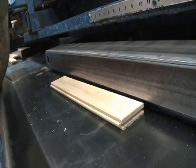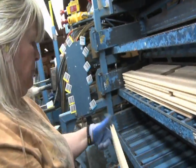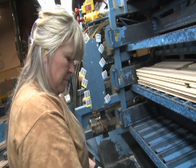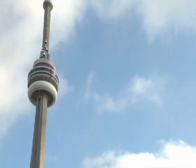The flooring then moves on to the grading station where trained specialists grade the flooring into one of Vintage's 5 grades. The flooring is then packaged, wrapped, and sent daily to Vintage's pre-finished plant in Toronto.